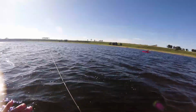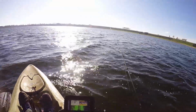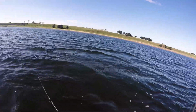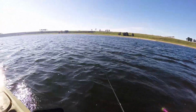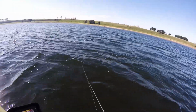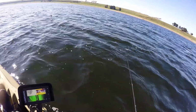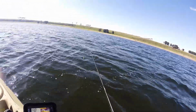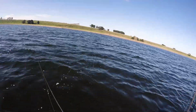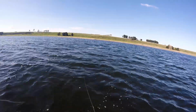Pull out so you can cast back into this weed bed with the wind. Apologies for the wind noise, guys. Just trying to fish the windblown bank a little bit here. Not the most comfortable place in the world to fish, but as far as effective goes, it's usually pretty good.